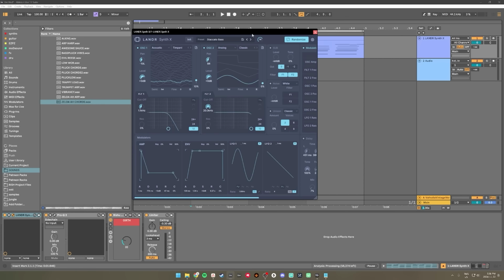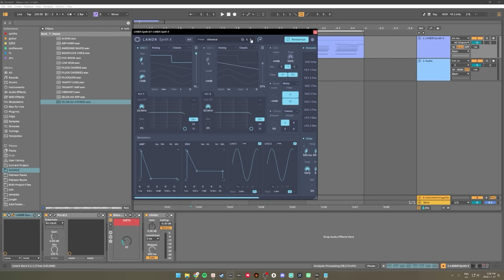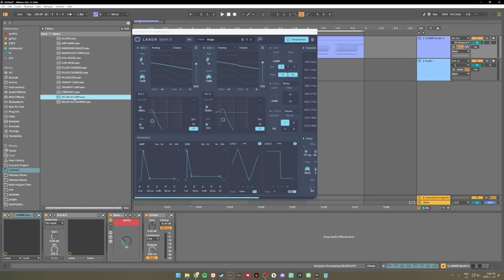We're actually going to be using one of the plugins this week for a Bish battle called Synthex by Lander themselves. Synthex is a wavetable plugin with a ton of sick presets, two oscillators, tons of modulation, tons of effects, and a lot more. Here are a couple sounds that I made with it.